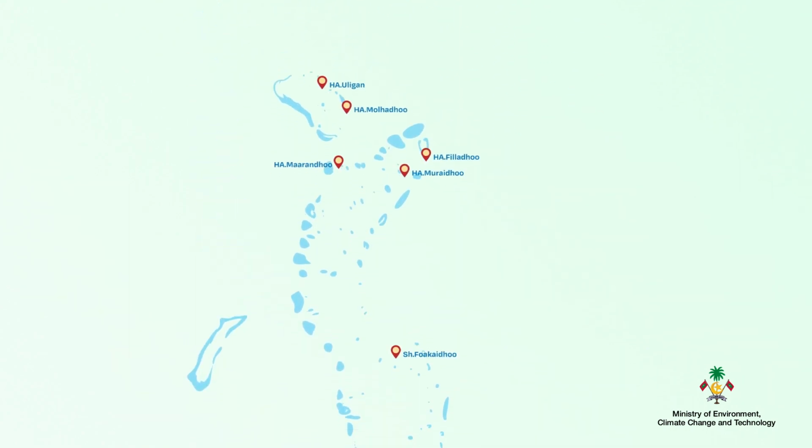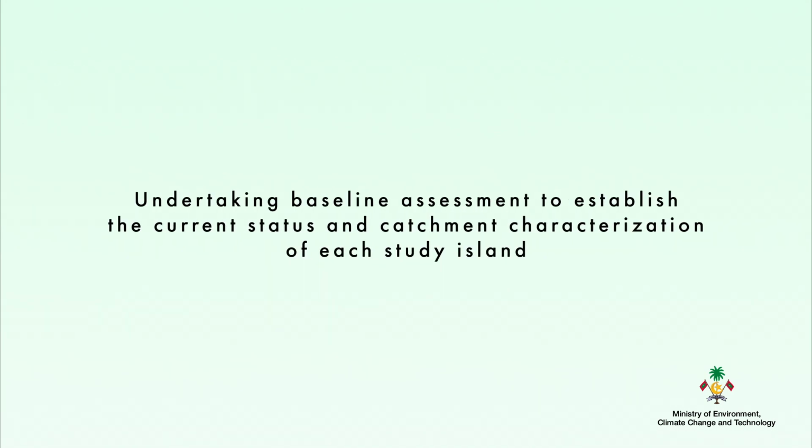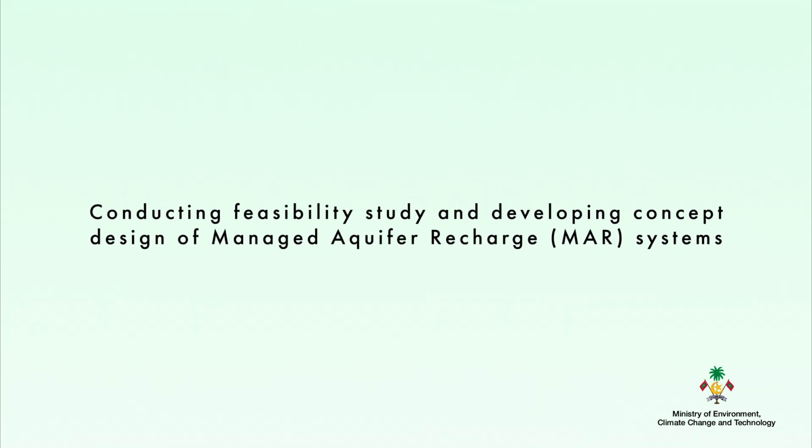Under this project, a consultancy service was carried out under the title Assessing Groundwater Resources and Design of Aquifer Recharge Systems in Selected 17 Islands of Maldives, and this had 3 specific objectives as outlined. A. Undertaking baseline assessment to establish the current status and catchment characterization of each study island. B. Conducting feasibility study and developing concept design of managed aquifer recharge (MAR) systems for the islands with a specific emphasis on floodwater management. C. Detailed design for MAR systems.